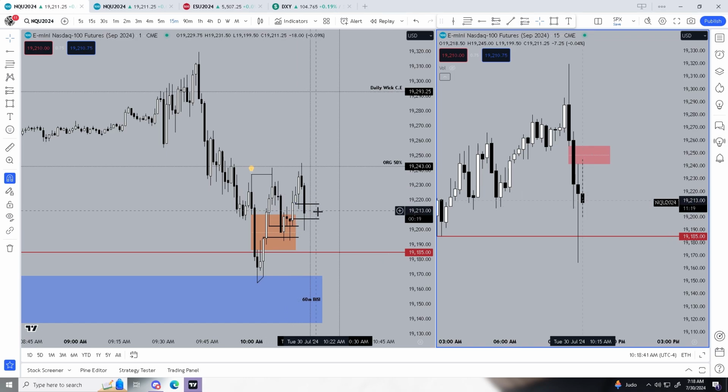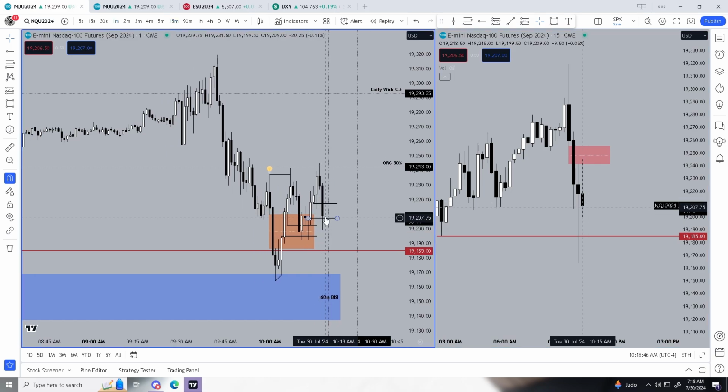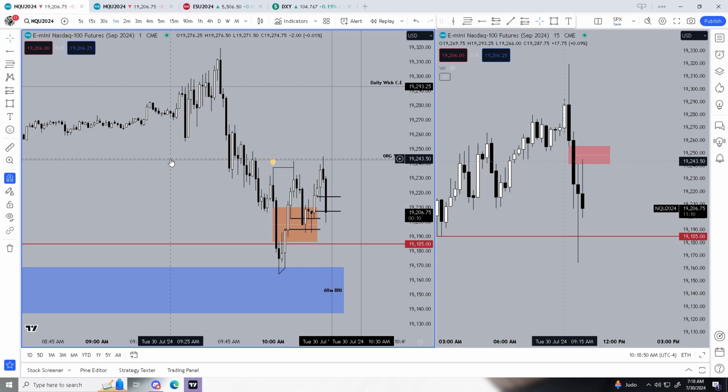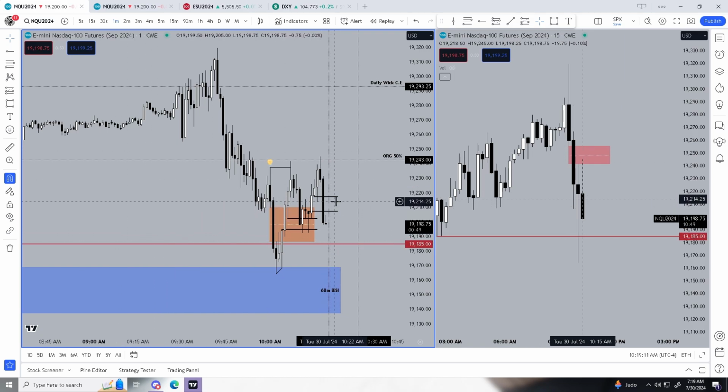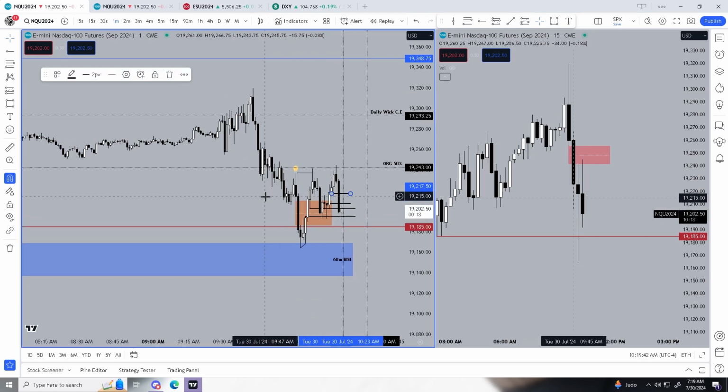Pay attention to the bodies of the candles. The wicks will do the damage, but the bodies will tell the story. Actually, looks like what it closed below, yeah. I want to see how price will react to this area. But we are still holding that one. So this is very in between right now.